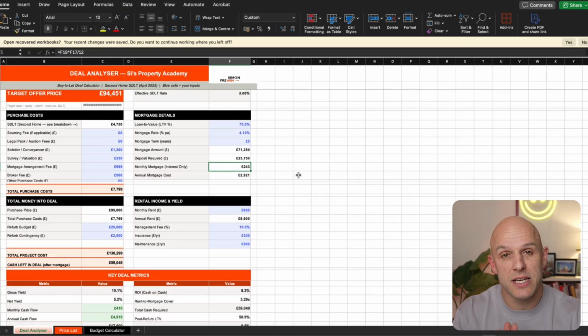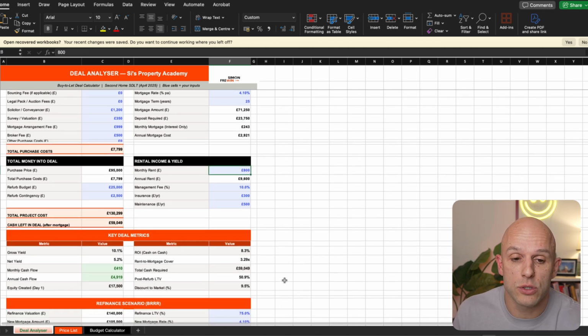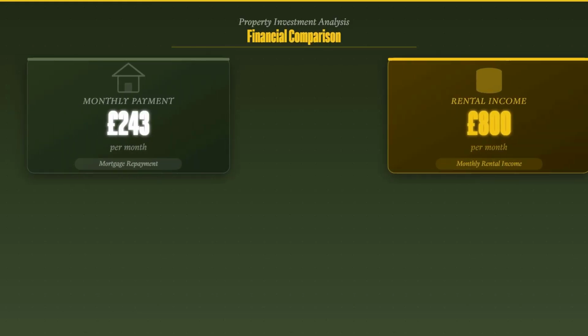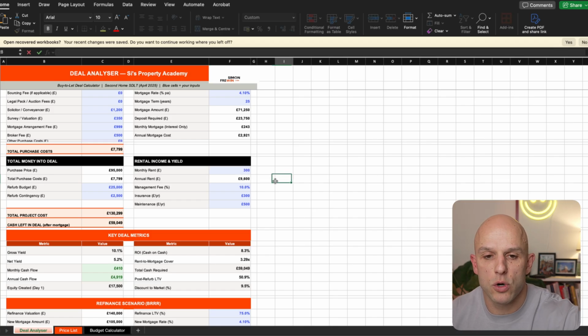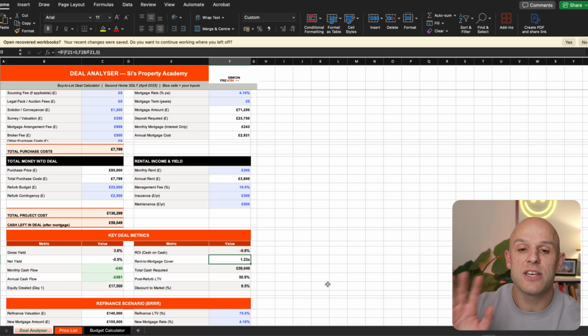So the lender wants at least it to be £500. No, not quite that much. Probably at least only £400. Now we're going to have monthly rent at £800. So I'll show you down at the bottom, our rent to mortgage coverage ratio here, as you can see, is 3.29. So we smash it out the park. Now, just as a bit of an example, if our rent was only £300, our rent to mortgage coverage ratio would be 1.23, so the lender wouldn't do it.